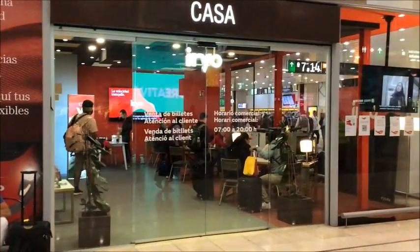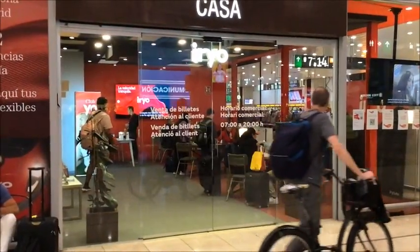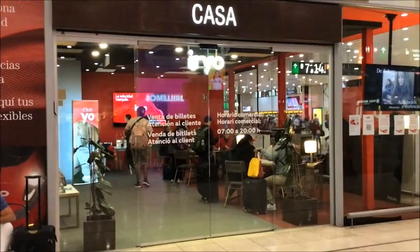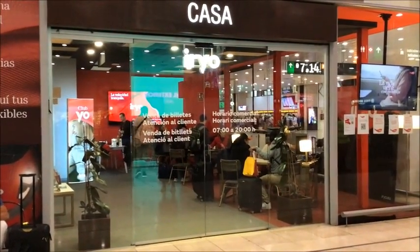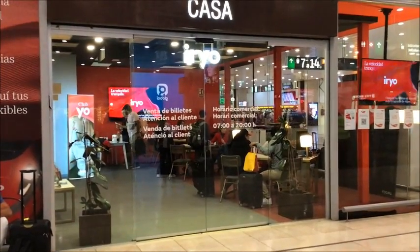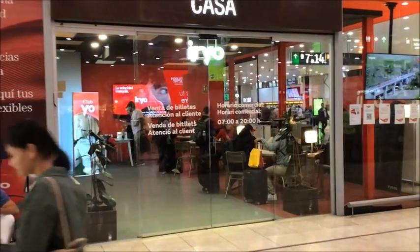Here's the office for the Iryo train, Italian service. Pass is not valid, but you know what? You do get almost exactly the same price. Another one is the Ouigo Spain, not the French version.